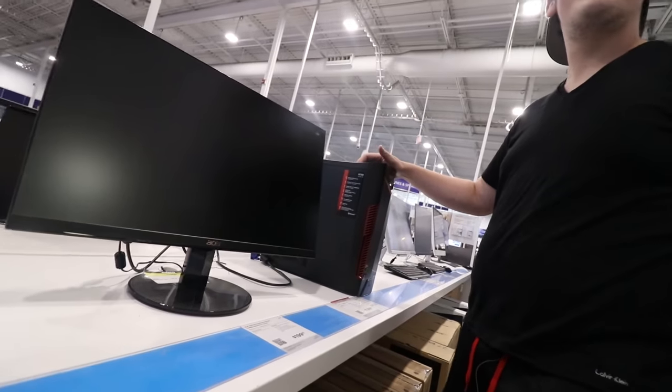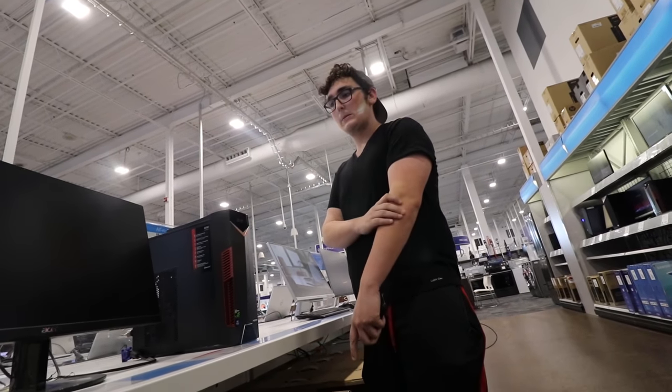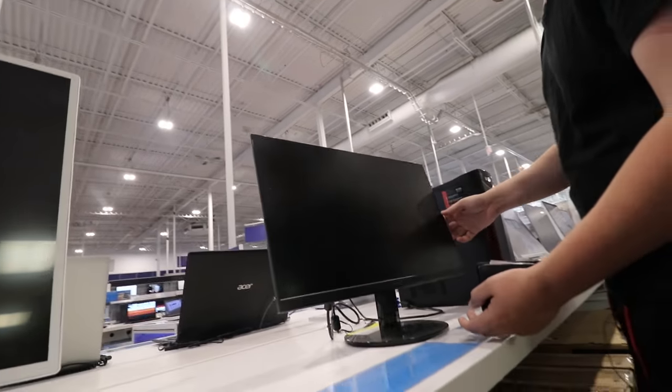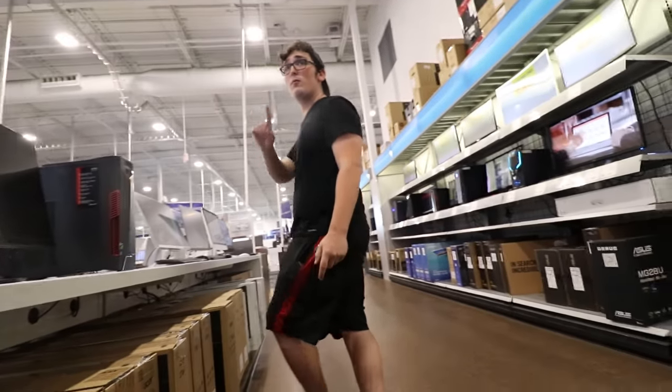Hey, I have this computer at home. This is the one that's in my room. You have this one at home? Similar, yeah. Acer too. Do you have all the cables for it still? Yeah. Like, we'll be okay? Yeah. Should I get an HDMI? All right, let's go get some HDMIs, power cable, and some lights.